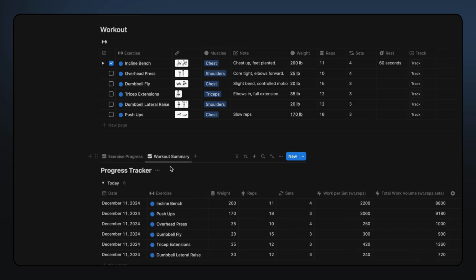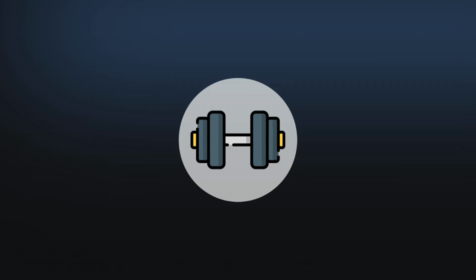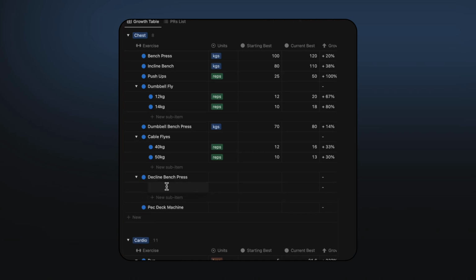This tracker is a really powerful tool which encourages me to incrementally increase my weight, reps, or sets each workout, which massively boosts my progress. I also have a separate progress table where I can record things like 1 rep maxes and the most amount of reps I can do for each exercise weight.